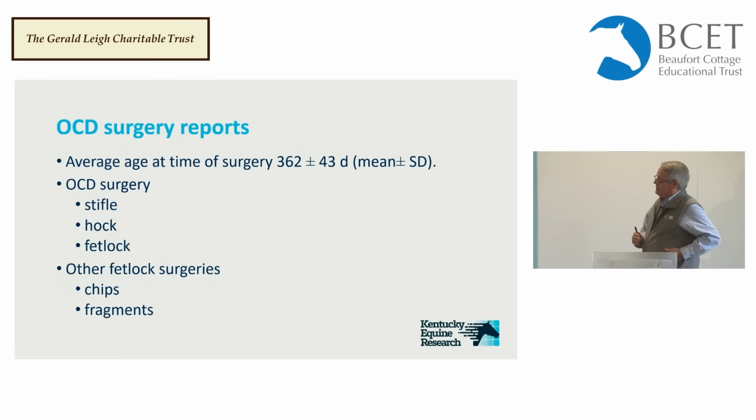In the OCD surgery, there was surgery in the stifle, the hock, the fetlock, and there were a lot of other fetlock surgeries that the surgeons noted as either chips or fragments. I think chips are pretty clear that they're another problem besides OCD. Fragments, there's probably a little bit of controversy about exactly what they are, but I'm going to put them in a different category, that they're not OCD.